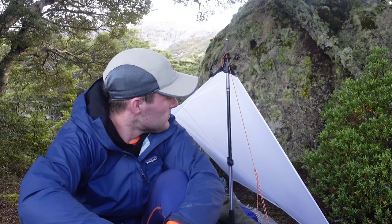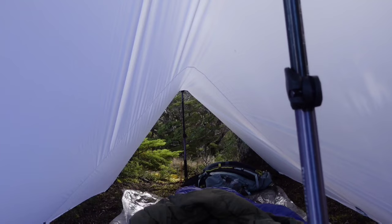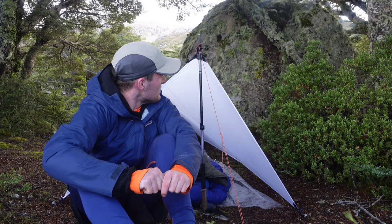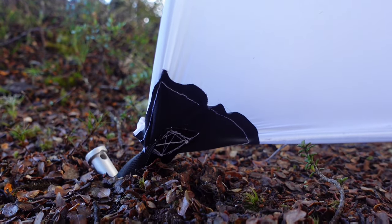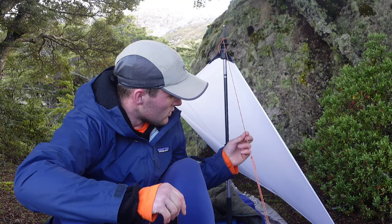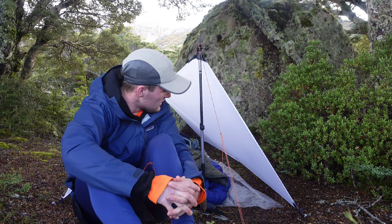While we're waiting on dinner, I'll give you a quick rundown of my ultralight tarp. It's made from 17 denier ripstop nylon 66. It's got a silicone coating on both sides, and I've used Hyper D 300 for reinforcing the tie-out points, and some cross grain for the tie-out points. Currently got it set up with two trekking poles, and I've got 2mm cord for the guy lines.